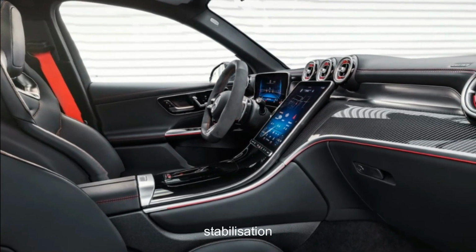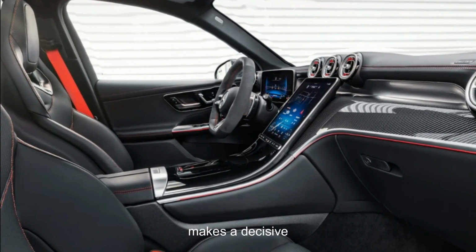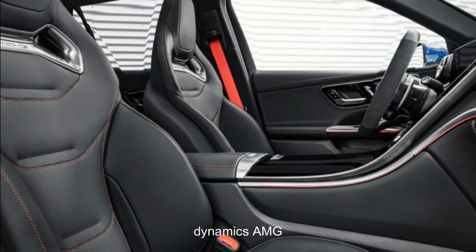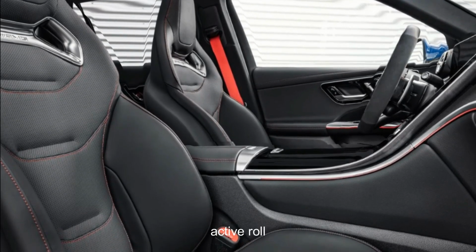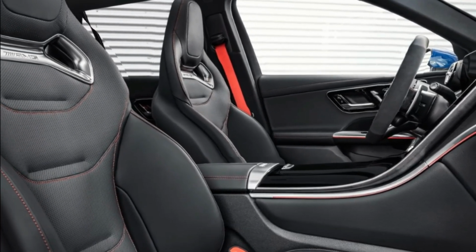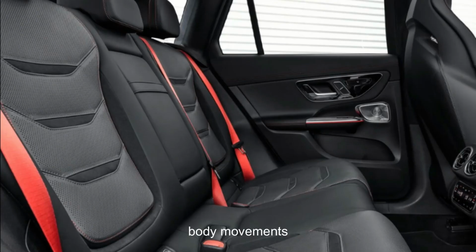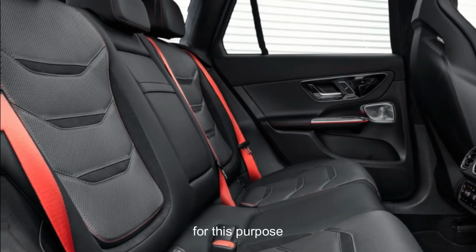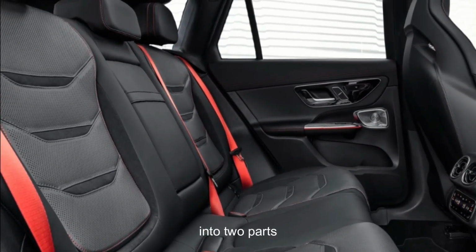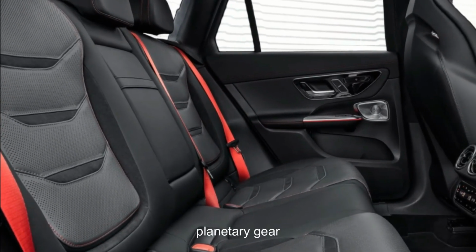Active roll stabilization as standard on the GLC43 e-Performance. Another feature makes a decisive contribution to the AMG-specific setup for high driving dynamics: AMG Active Ride Control Active Roll Stabilization as standard in the GLC43 e-Performance. Instead of using conventional, rigid anti-roll bars, the system compensates body movements electromechanically. For this purpose, the anti-roll bars on the front and rear axles are divided into 2 parts. In the center is an electromechanical actuator in which a 3-stage planetary gear is integrated.